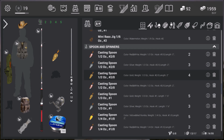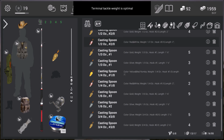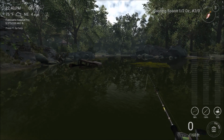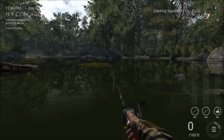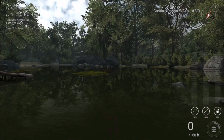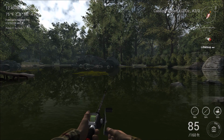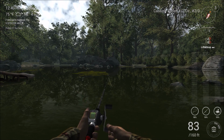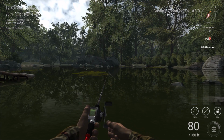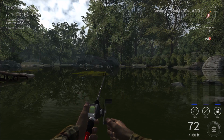Now, let's try the old Weapon X, and I think I'm going to go with the 1/2 ounce, just because I like the 1/2 ounce, and we're going to try over here a little bit, just to be different. I've had a lot of luck around this particular lily pad patch.